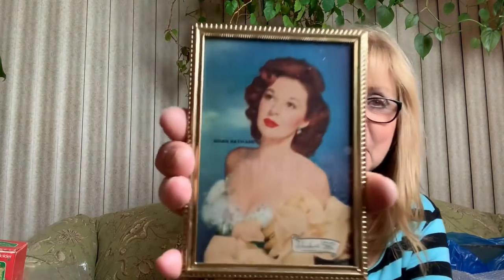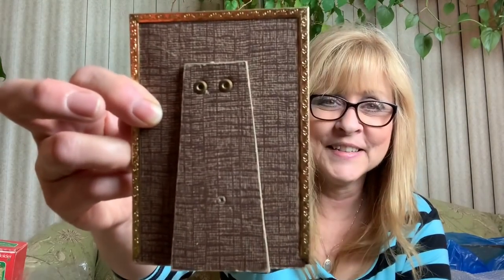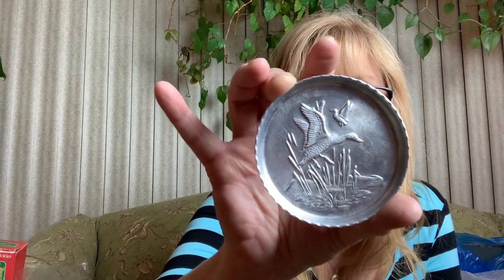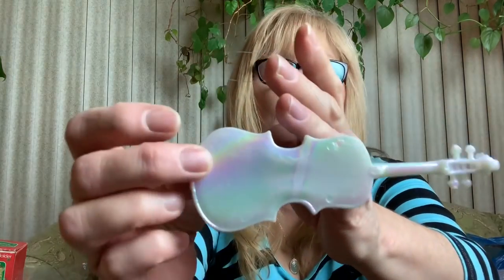Susan Hayward. Look at that frame. She was just the picture that they put in the frame. That is too funny. Oh, this is a cool coaster. It's metal or tin. That's cool. One more ornament here. Mother of Pearl. That's very cool.